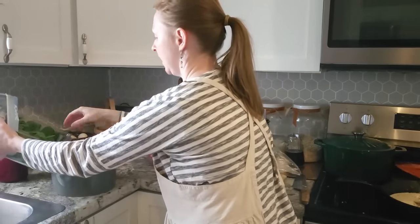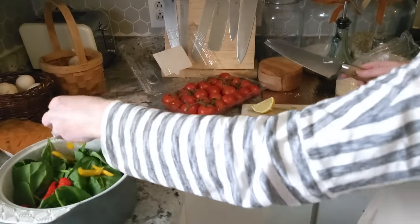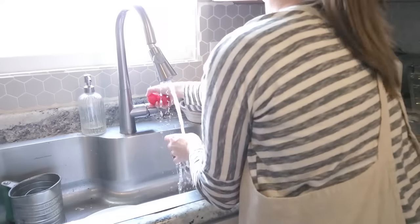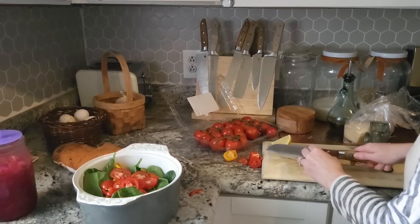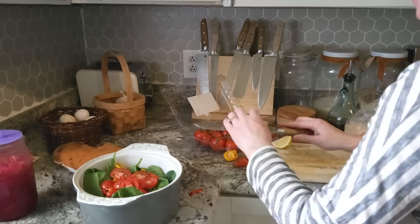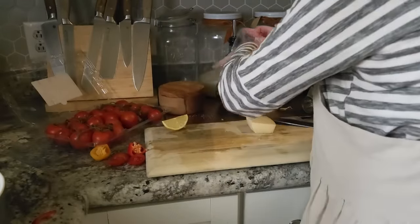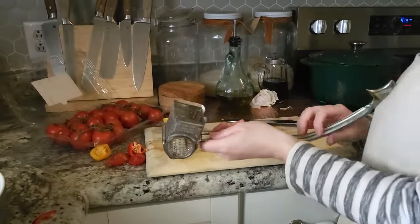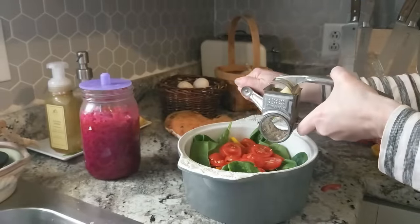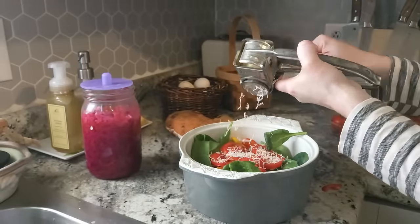And while that's going, I'm just throwing together a really quick spinach salad. I'm adding some sweet peppers and some tomatoes. Have you ever been to an Italian restaurant where they shred some cheese over your dish, some Parmesan cheese? Well, I have a little gadget, an antique little vintage gadget that shreds cheese, and I wanted to give it a go today. I've had it for actually a long time, and I cleaned it, dusted it off, and put some beautiful Parmesan cheese in there and shredded that over the salad.